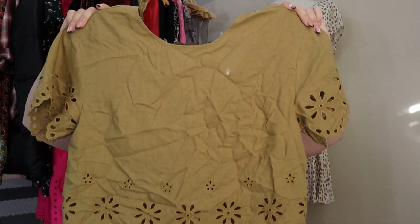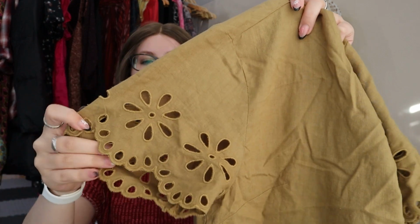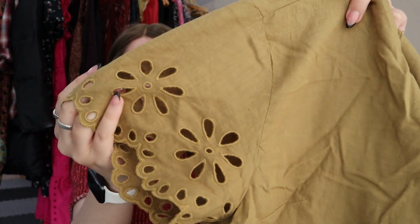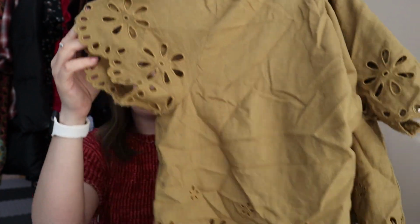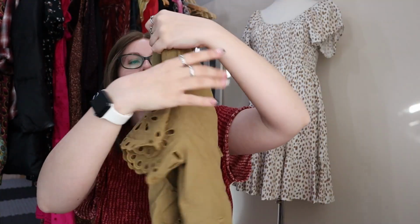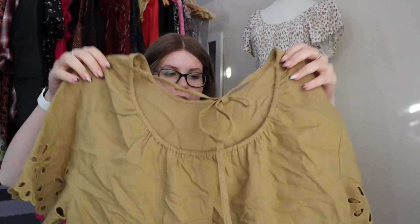But this is a greeny brown blouse, and it does have all of these little almost like eyelets as well. So it's like the scalloped hem with the little eyelets at the top and the bottom. And it does have a really nice scooped back at the back with the tie. And that was a size medium.